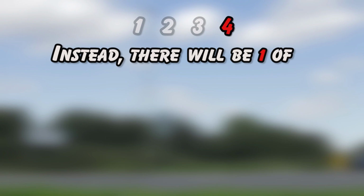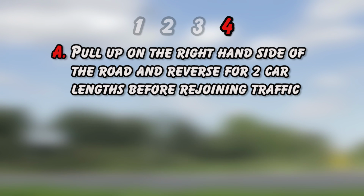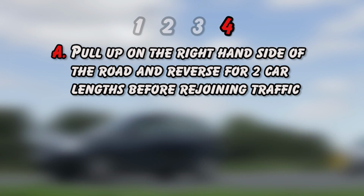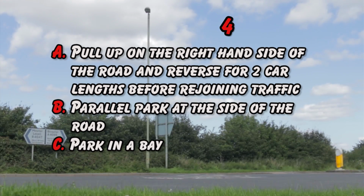Instead, there will be one of 3 possible reversing manoeuvres that you will be asked to do. Pull up on the right hand side of the road and then reverse for 2 car lengths before rejoining traffic, a parallel park at the side of the road, or a park in a bay.